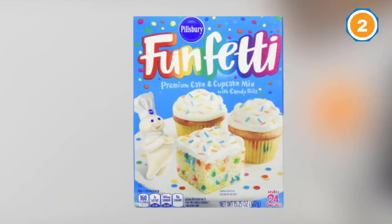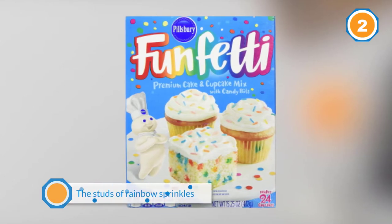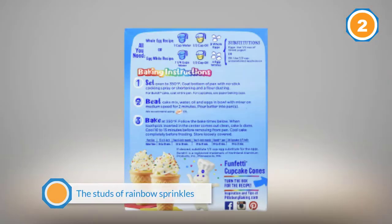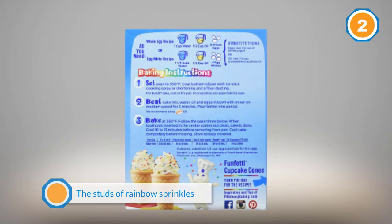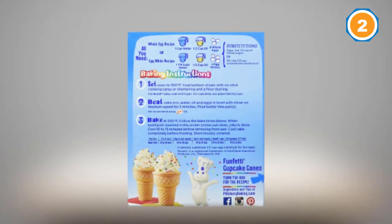You'll also love the fact that the brand makes a companion frosting. It's a simple white vanilla frosting that comes complete with a capful of sprinkles that you stir into the mix just before icing each cupcake. The result is a cohesive and incredibly flavorful cupcake.